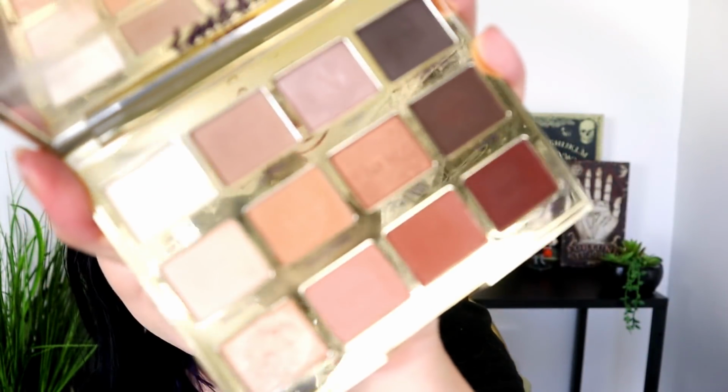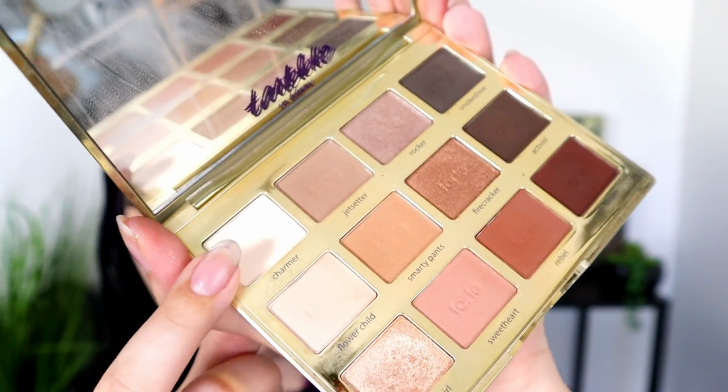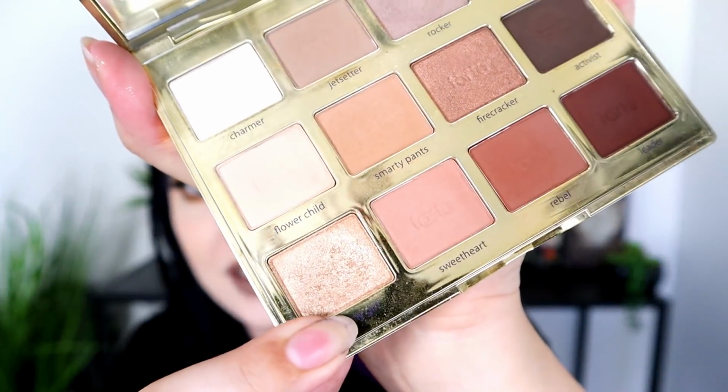This one, I use it all the time. I have good dents in this shade. Even when I'm doing, like today, I used the 420 palette for this look, but I still came in here for this white shade just to dust under my eyebrow and help blend a little bit. I have good dents in this Funny Girl shade too, which is the go-to shimmer in here. And I really enjoy this palette.